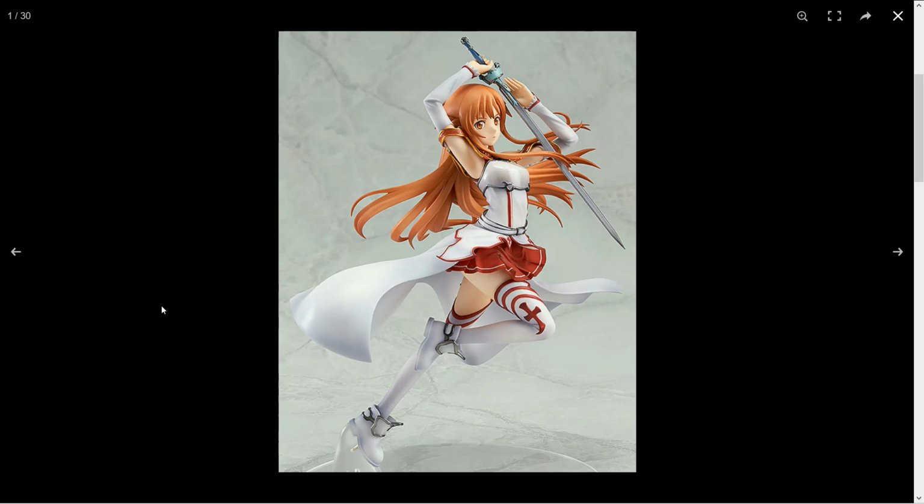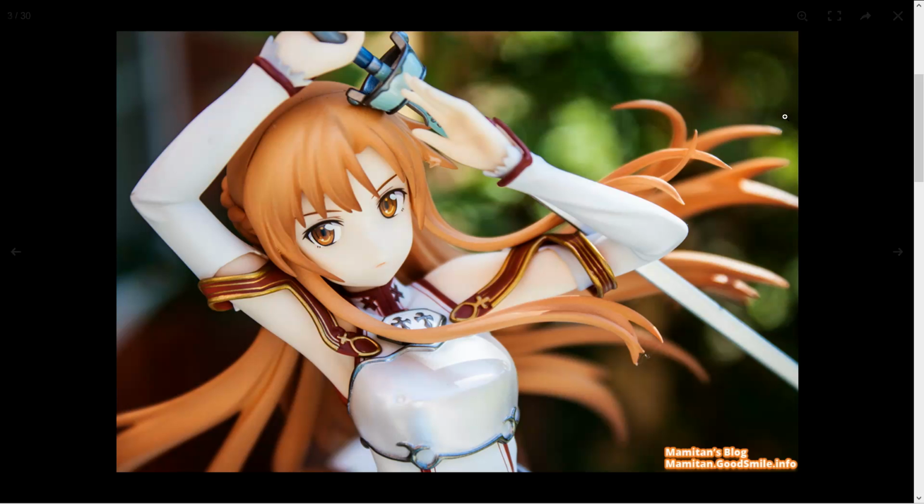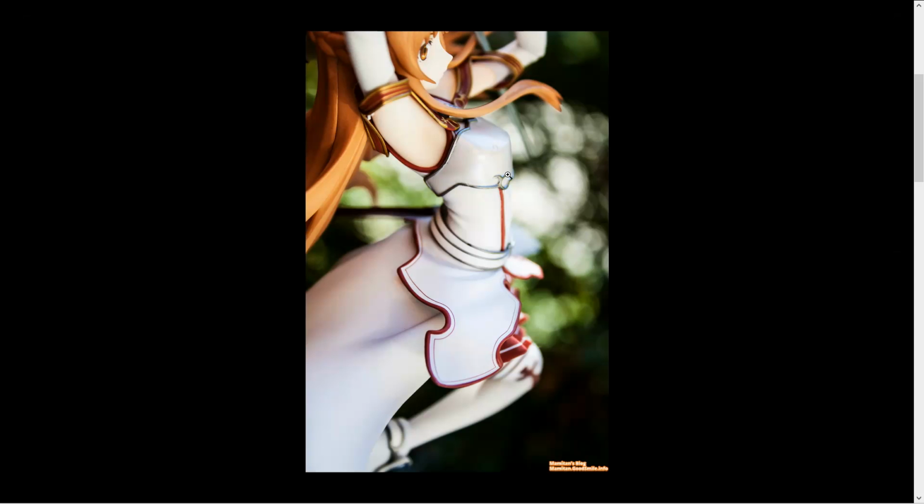And yeah, I mean, it looks awesome. Looks like Asuna. Hair is maybe a little bit dark. That's a very difficult thing to get right on Asuna, is the hair color. But this looks pretty good. And she is in a very battle action pose. This side view looks pretty good. Yeah, the face looks really good on her. She's not smiling or anything. She's got her battle expression on. She's going to kick some ass. Skirt looks good. Her stockings look great. Yeah, she looks very good.